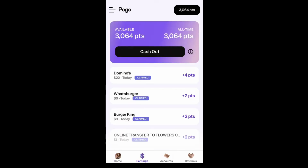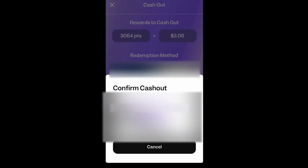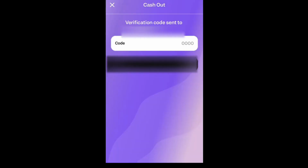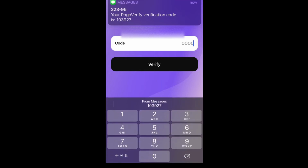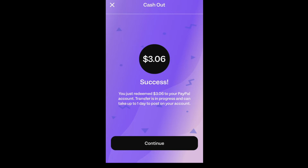So you'll see my balance. I have 3,064 points. You can cash out at a minimum of $3. So I go to cash out $3.06. Now I'll just put in my PayPal email so it can send it to me. Let me just do that real quick. Once I got that in, all I do is click cash out, which is the $3.06. It'll confirm that's the right PayPal address. Then it'll ask me to verify, so they'll send you a code to your phone. They just want to make sure it's you. When they send that code to me, I'll type in the code, click verify, and just wait for the money to be sent to me. And right there it says you just redeemed $3.06 to your PayPal.